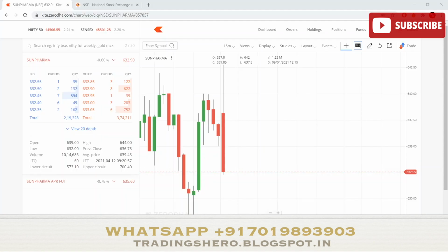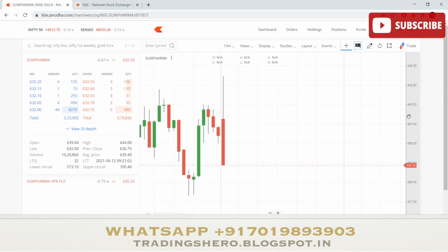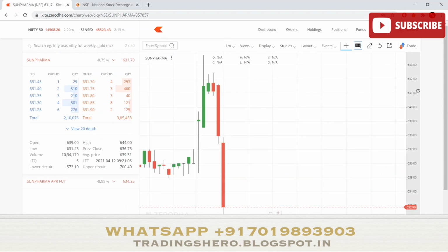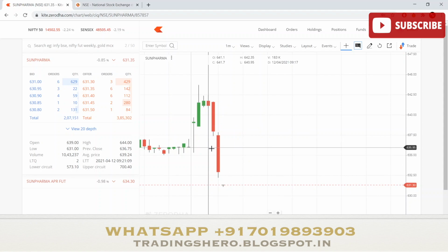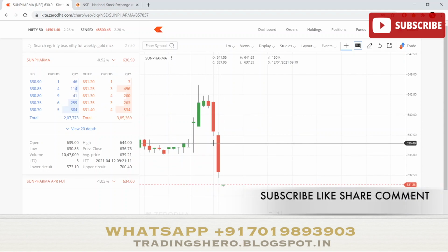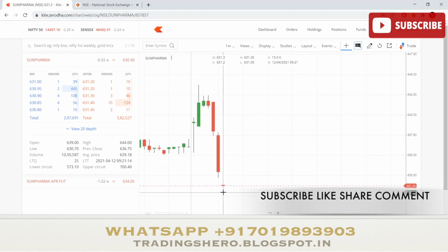So guys, right now I'm trading on Sun Pharma. I just shorted at 635. I shorted Sun Pharma at 635 and suddenly it came down. Let me quickly show you in a 1 minute candle chart how the gap down happened suddenly. I shorted somewhere over here and then the stock quickly came down. It was a very fast movement and we are still holding the Sun Pharma short sell order. Let's see how the stock will perform now. We are holding the short sell position of Sun Pharma.